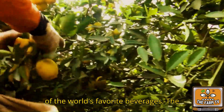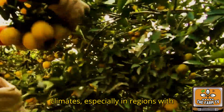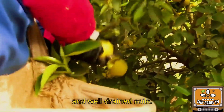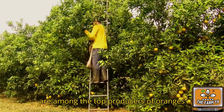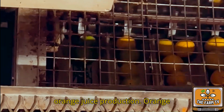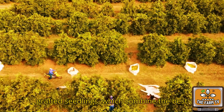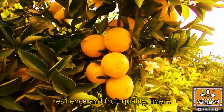beverages. The cultivation of oranges thrives in warm climates, especially in regions with plenty of sunshine, moderate rainfall, and well-drained soils. Brazil, the United States, and Spain are among the top producers of oranges globally, with Brazil leading the way in orange juice production. Orange trees are typically propagated from grafted seedlings, which combine the best rootstock and scion qualities for resilience and fruit quality.